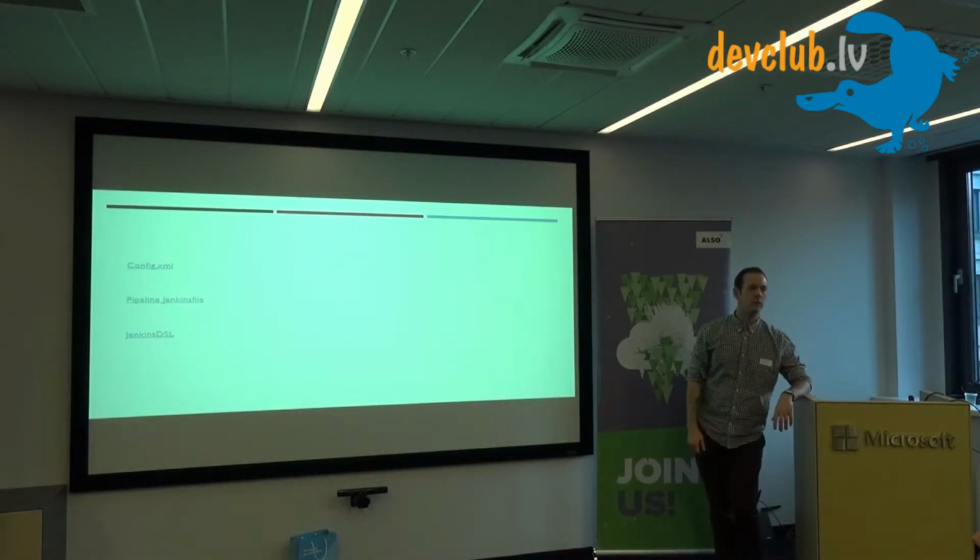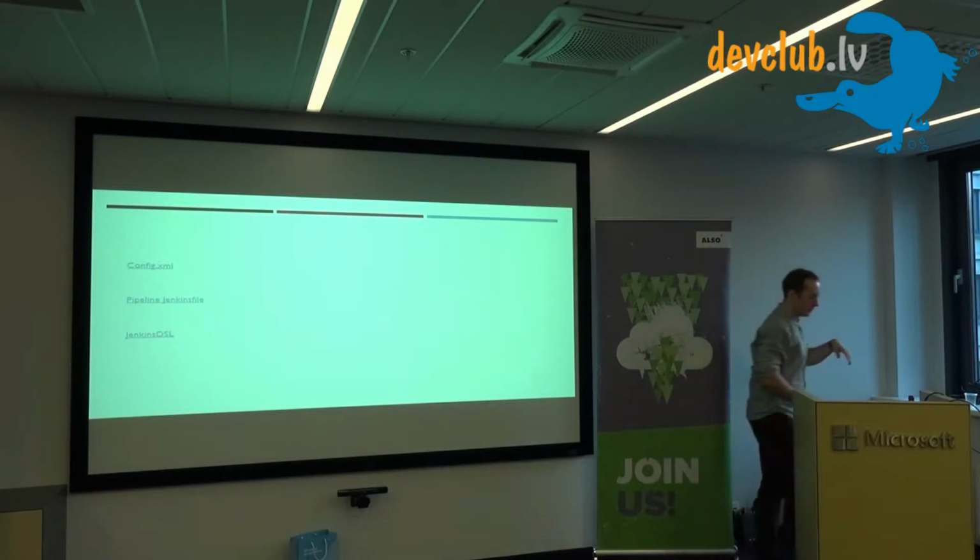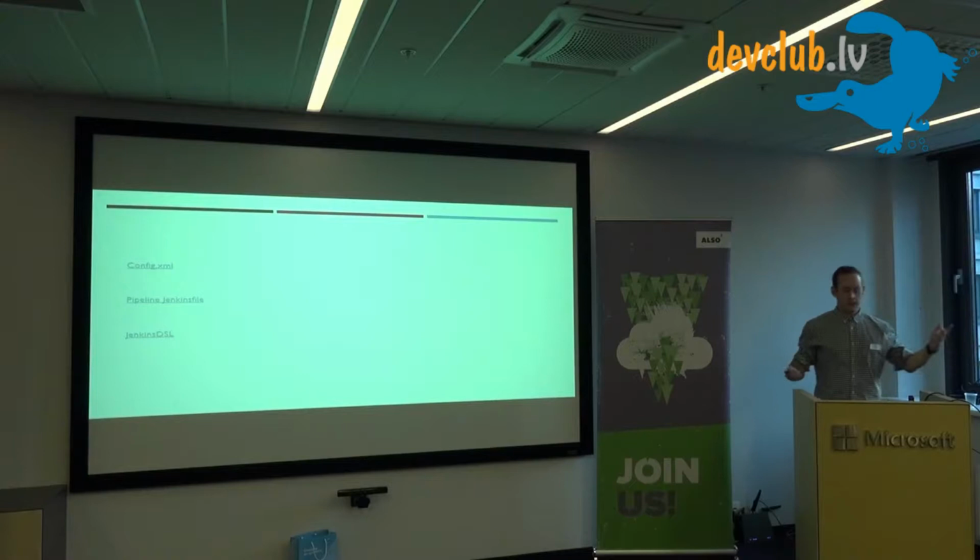So, who here is familiar with Jenkins as it is? Show of hands. Less than I thought. Okay, so on disk, when you make a Jenkins job, it turns up as a config XML file. So the whole job is self-contained. I'm bringing one up now.